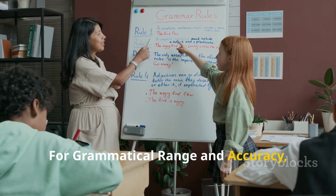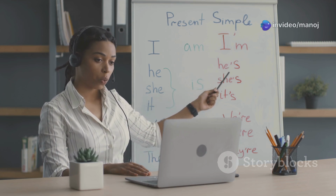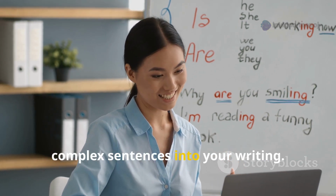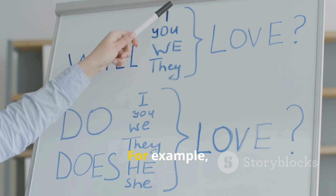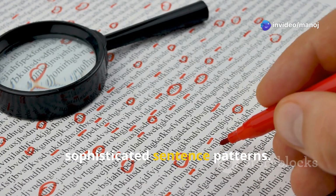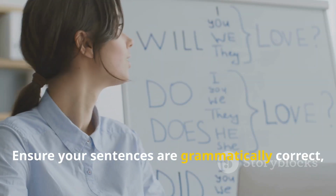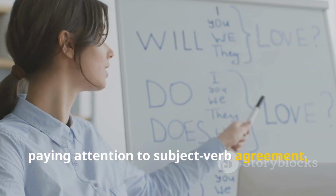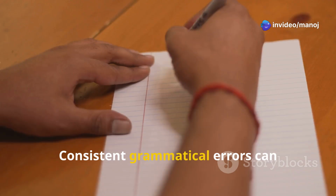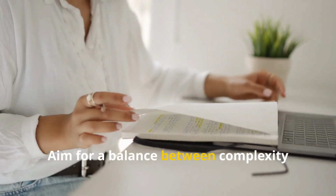For grammatical range and accuracy, the examiners are looking for your ability to use a variety of sentence structures effectively. This means moving beyond simple sentences and incorporating compound and complex sentences into your writing. For example, using conjunctions like although, whereas, or while to connect ideas can create more sophisticated sentence patterns. Equally important is accuracy. Ensure your sentences are grammatically correct, paying attention to subject-verb agreement, tenses, articles, prepositions, and punctuation. Consistent grammatical errors can obscure your meaning and will lower your score even if your ideas are good. Aim for a balance between complexity and accuracy.